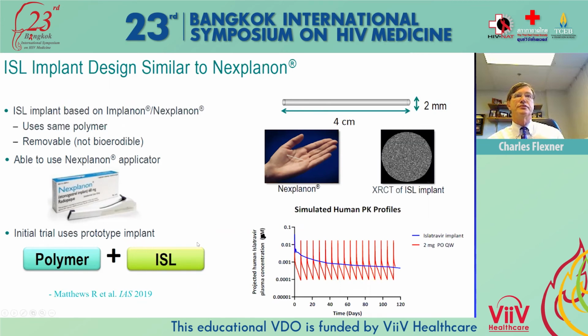subdermally. This is the simulated pharmacokinetic profile of an islatravir implant as compared to oral islatravir given as a 2 milligram single tablet once every week, showing the implant pharmacokinetics in the blue over 6 months, and the weekly islatravir in the red.